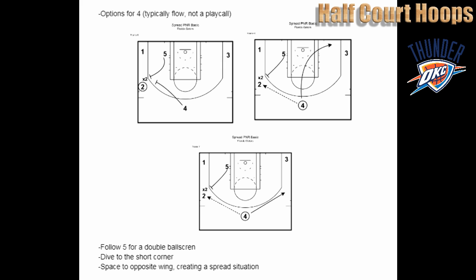So the options for 4 is to follow into a double ball screen, or clear to the opposite short corner. If you have a player like Steven Adams at the 4 spot, or a player who cannot shoot like Mitch McGary, who doesn't shoot great 3-pointers, he can clear to the opposite short corner. If you have a player like Serge Ibaka, he can pass to the wing. He can fill the opposite wing, creating a lifted or spread pick and roll, so that you have multiple options off of just that one pass.